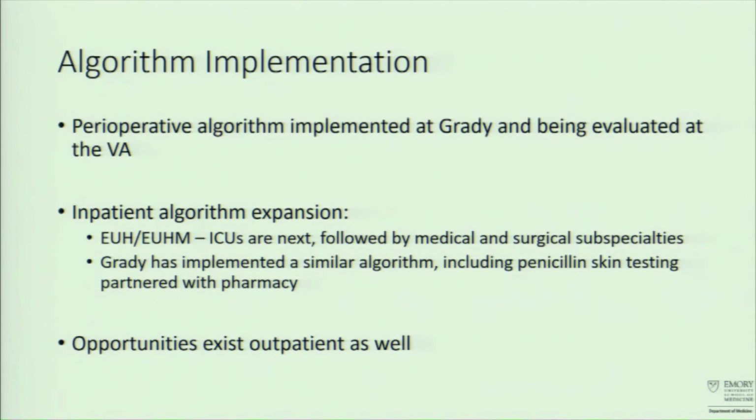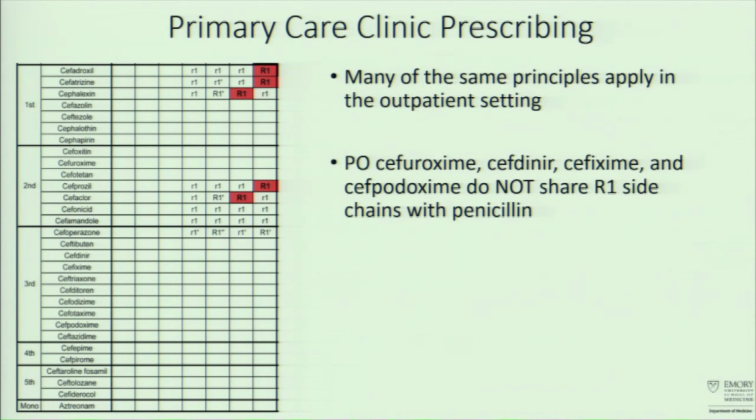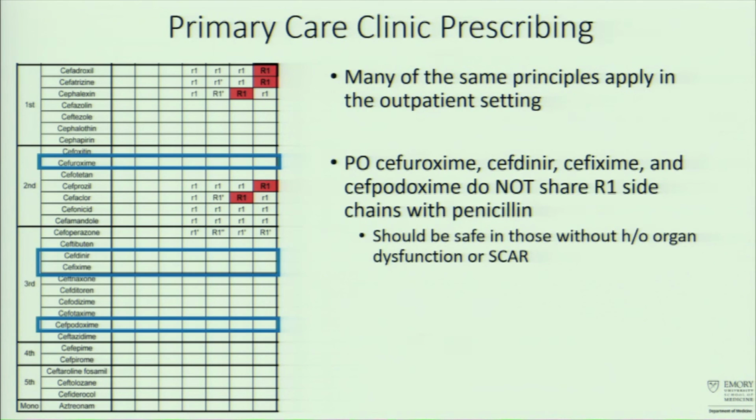And then I think the final thing is that opportunities exist in our primary care clinics as well. And so a lot of the same principles are going to apply in the outpatient setting, that you're still looking at that R1 cross-reactivity. This is just where you need to be aware that this is a little more complex. So cefuroxime, cefdinir, cefixime, and cefpodoxime, in that same category where they don't share an R1 side chain with penicillin. So they, in people who have not had a history of organ dysfunction or a severe reaction, are probably okay.